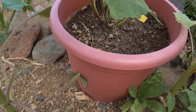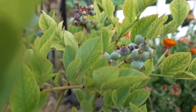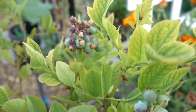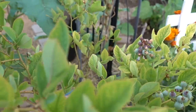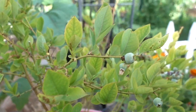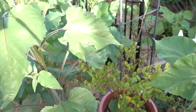This one's also in a pot. This is a blueberry plant. Look at all these blueberries. Oh my goodness. This is gonna be so great. Blueberries are one of my favorite berries. I love them so much. Some of them got hit hard with frost and some of the heat, but this one's in the shade and I think it really likes it. It's in the shade of these sunflowers, see?